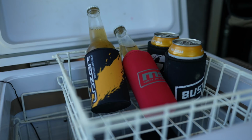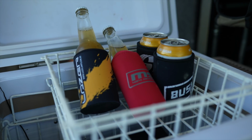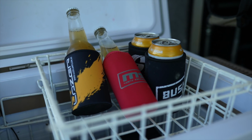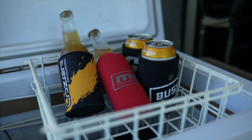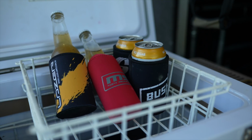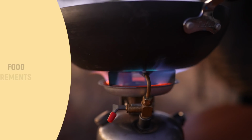You can either use the regular stubby holders which you often receive from brands as advertising, or alternatively MSA has a dedicated set of stubby and bottle holders which has a little bit thinner neoprene, so takes up less space, and they work very well. I carry them myself.